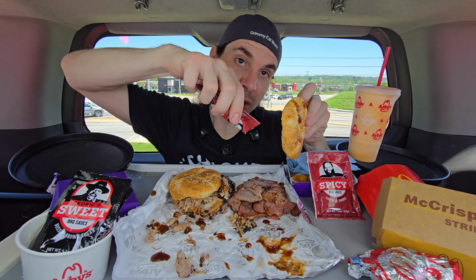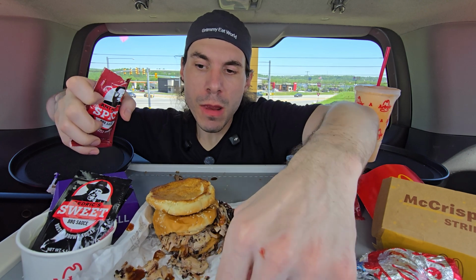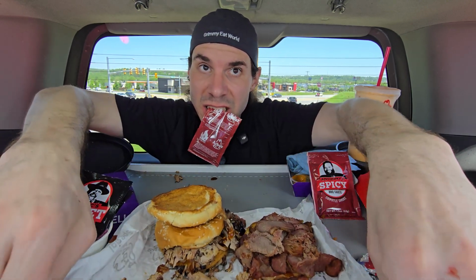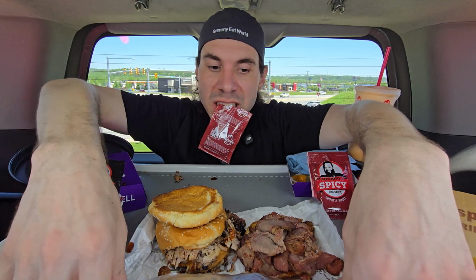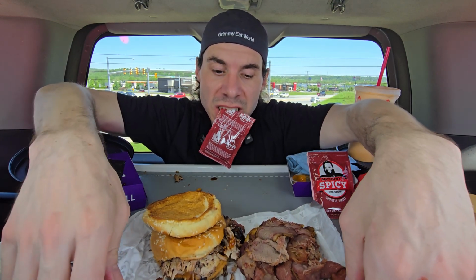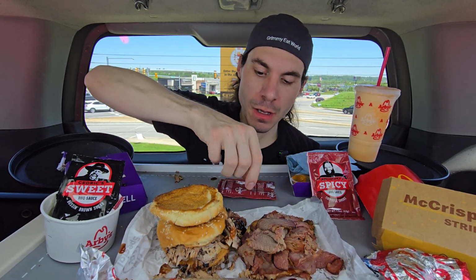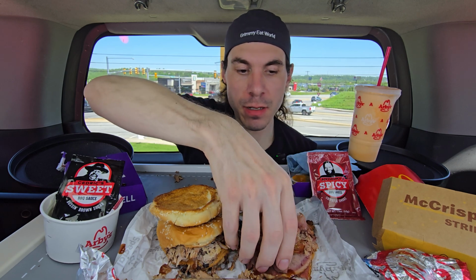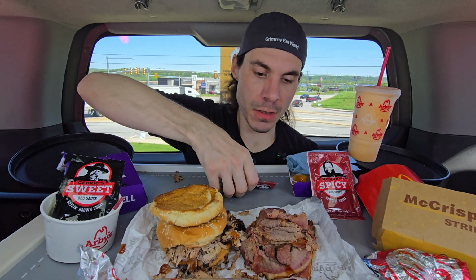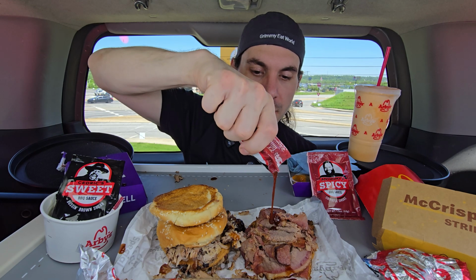All right, so we're gonna fire sauce it up. Actually, before I fire sauce it up, I guess I can recenter everything. All right, let's sauce it up. I'm actually going to rebuild it here, that way I can manhandle it instead of it falling apart everywhere. Because the brisket should not be falling apart quite as much as the pulled pork, but it is.